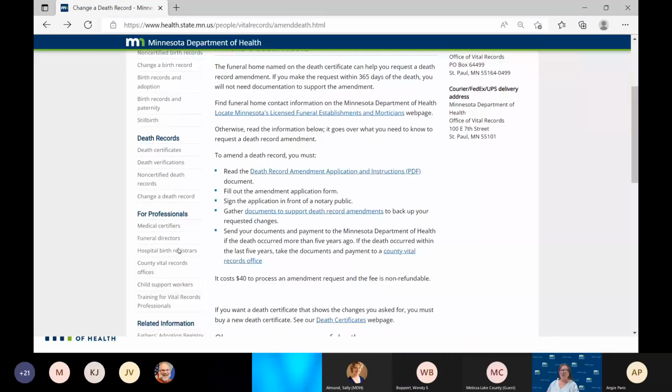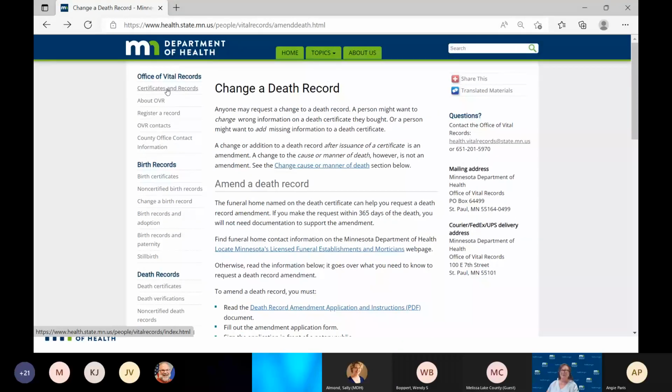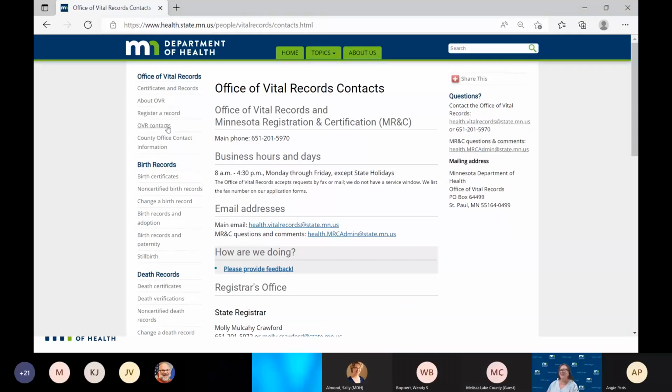So the next thing that we're going to look at is on the very top here. It tells us about certificates and records, about OVR. OVR contacts are here just so you have that information. So the main help desk line is 651-201-5970. We know that many of you have a direct link or a phone number for us. However, this is the main number and the best number because you never know when Sally and I may be out training or not at our desks, and we want to make sure that you get some immediate help. So make sure that you put this down as your main phone number, the 5970.